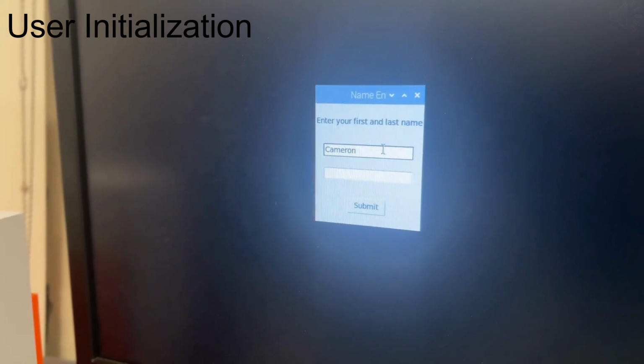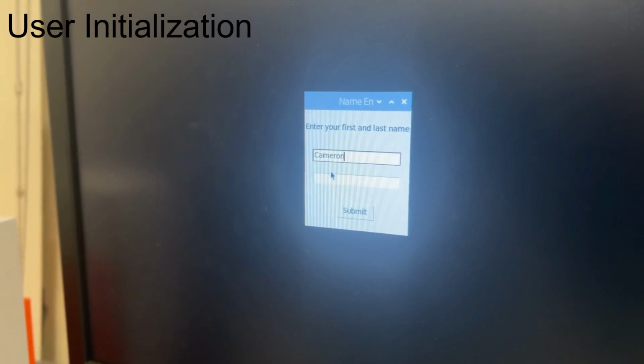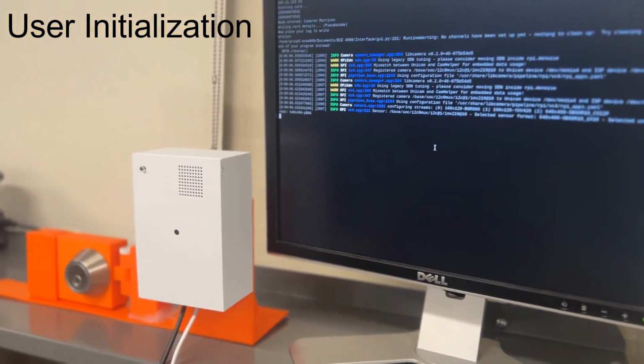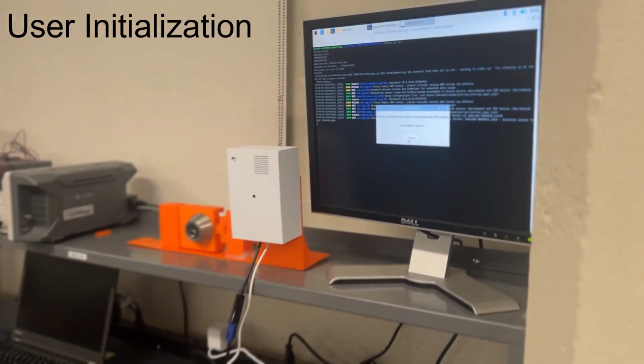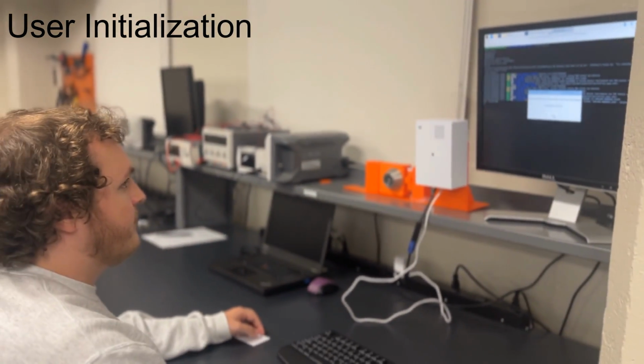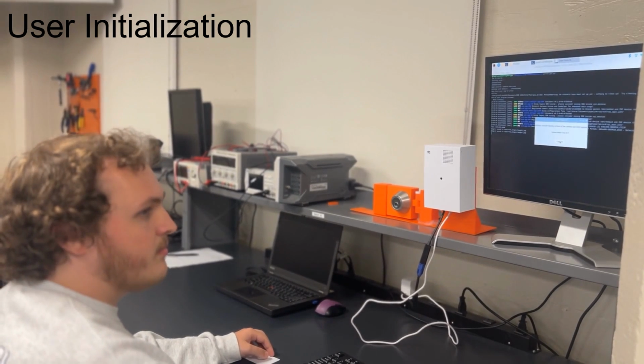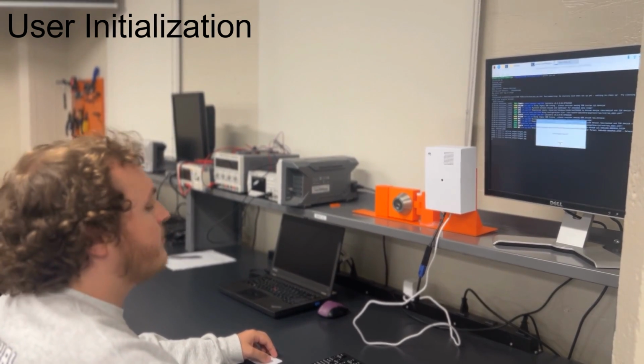Before a system can be used in its normal operating mode, the user first needs to be set up. The system administrator can access the HDMI port and, by using a keyboard and mouse, start the initializing program through the command terminal. The user begins by first scanning their RFID card and then typing in their first and last name. After this, the keycard is swiped once more to write the information onto the card. Lastly, the user is prompted to take 5 pictures, with each picture being at a slightly different angle.